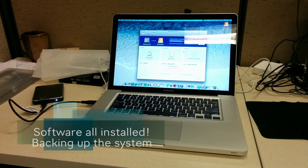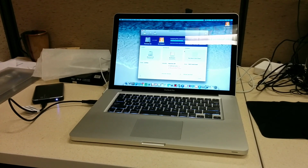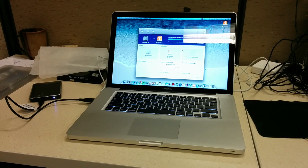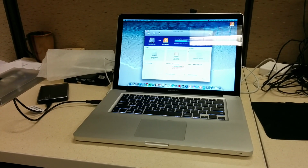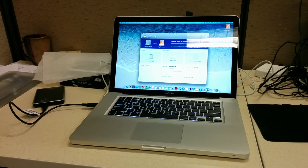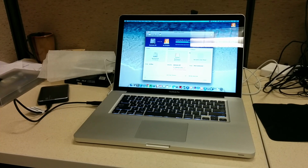Alright, so I've installed a bunch of software. I've upgraded to Mavericks. It took several hours to do all of that. Quite a number of reboots and updates were involved in getting from the stock operating system that came with the machine to Mavericks and getting everything else installed as well.